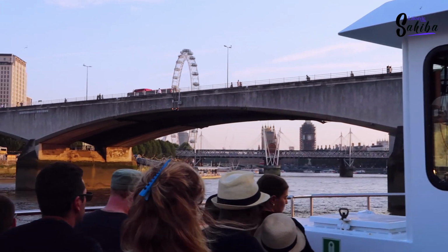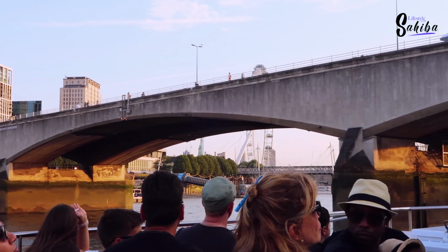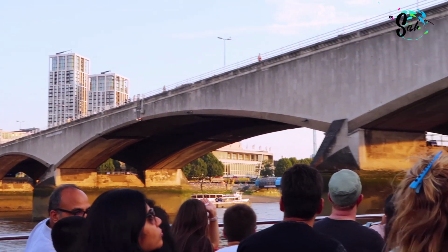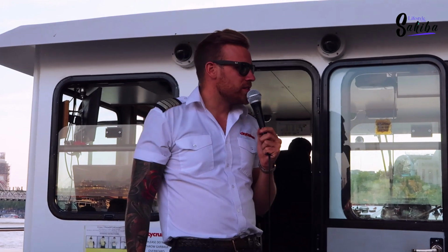If you've heard of a song called Waterloo Sunset, that's by a band called The Kinks, that was written with inspiration from standing up on this bridge. And if you've heard of the song Waterloo, that one's by a group called ABBA. That has nothing to do with this bridge. Yeah, that's just a good song to catch.